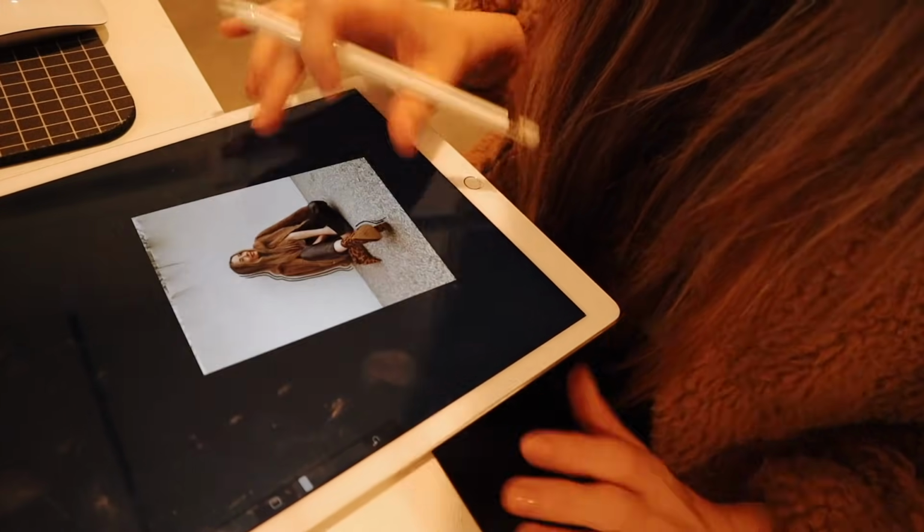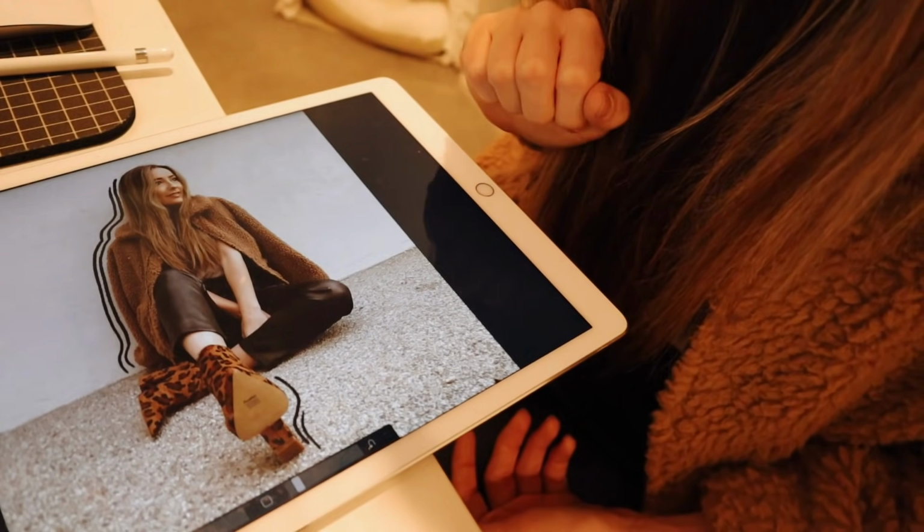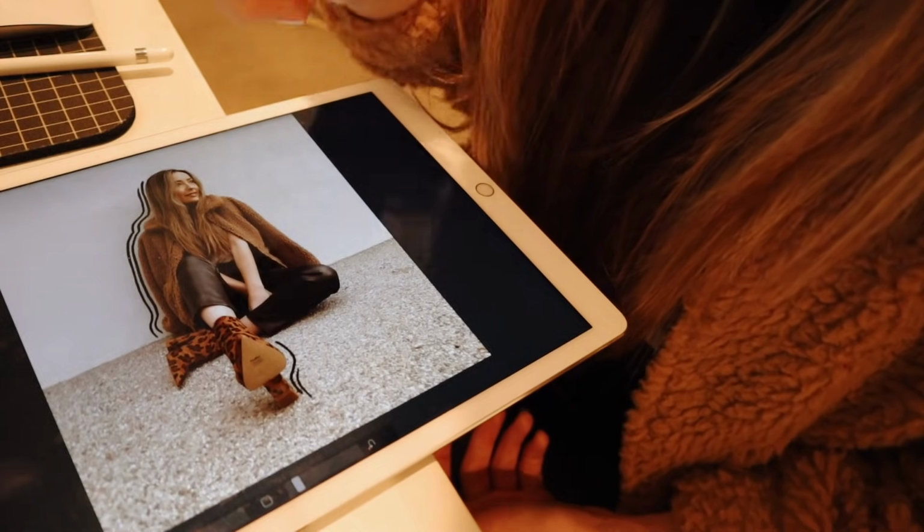Simple, but I feel like it adds a little something extra, don't you think? Name that movie, please, in the comments below.